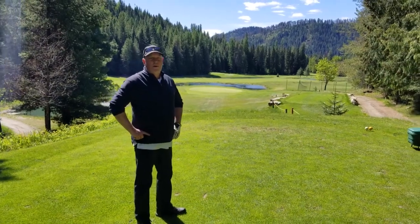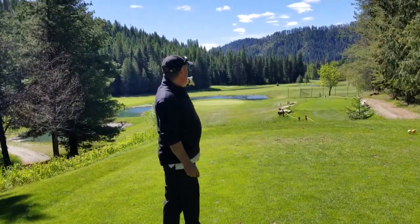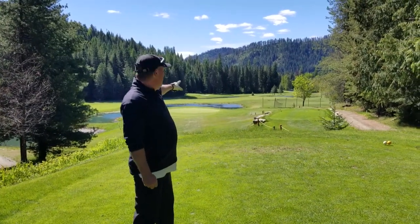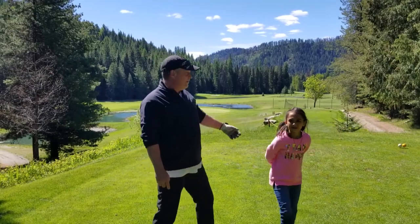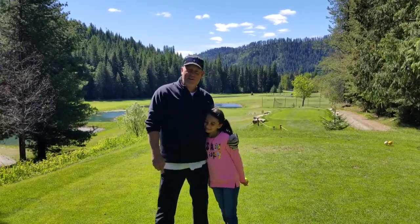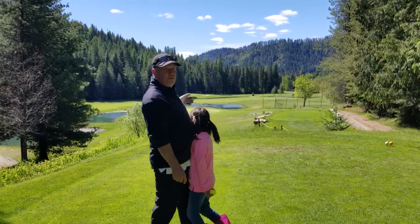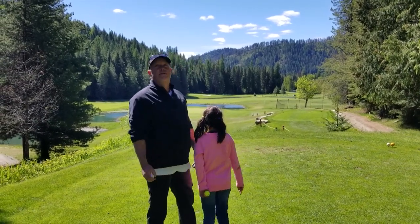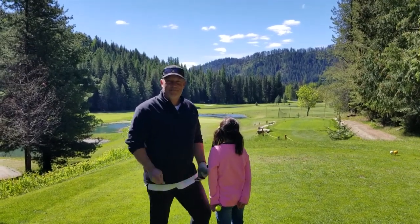All right, here we are on hole number five. This is a par three, elevated tee box. See the green down there? You've got water right behind it. This is just a really good view. Oh, my granddaughter Leah, she wants to be in every shot, so we'll see if we can make that happen. Just a beautiful view of the course, and it's a beautiful day. We're having a really good time.